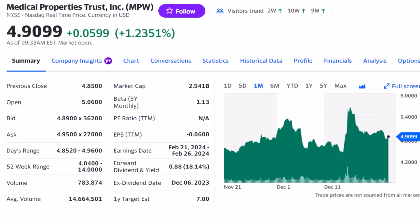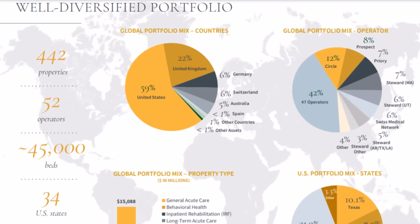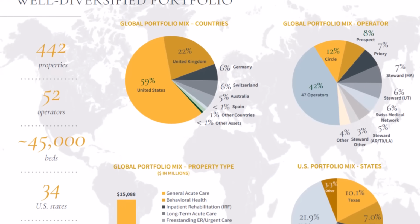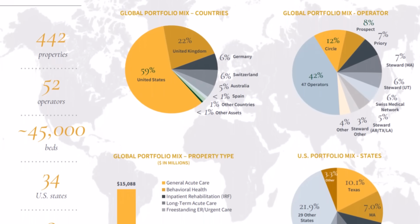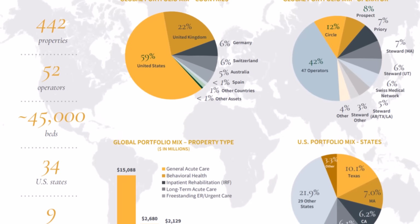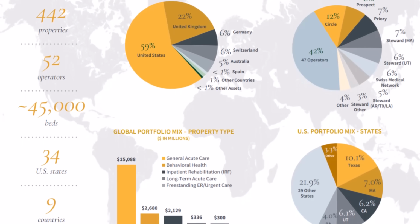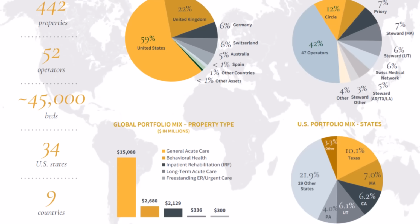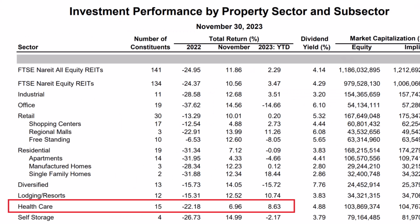Medical Properties Trust, ticker MPW, with its 12% dividend yield. MPW is the second largest owner of hospitals in the world with over 440 properties and rare international exposure for a REIT, operating in 34 U.S. states and 9 countries. It's about 60% of the portfolio in the United States, but also 22% in the UK and throughout Europe. This is more than just an interest rate story, though.